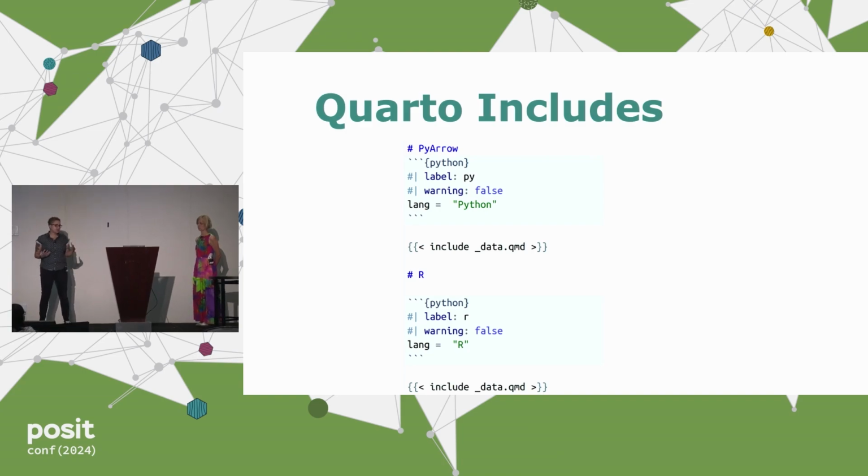So includes allow you to reuse information or code across multiple documents, or in our case, multiple times in the same document. So this code snippet you can see now is from that index QMD file. And we've got their high-level headings, Apache Arrow or R. We've got a variable, lang, so we set that to Python or R. And then we include the data Quarto Markdown document. And that's it. And we get the same dashboard for the different languages.